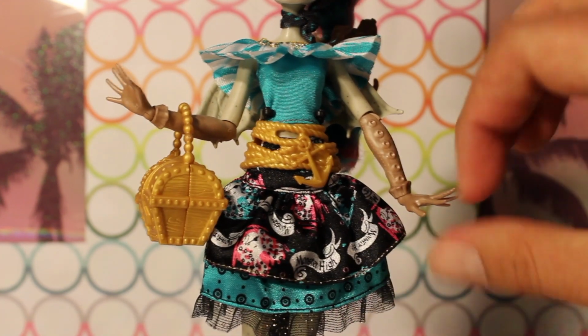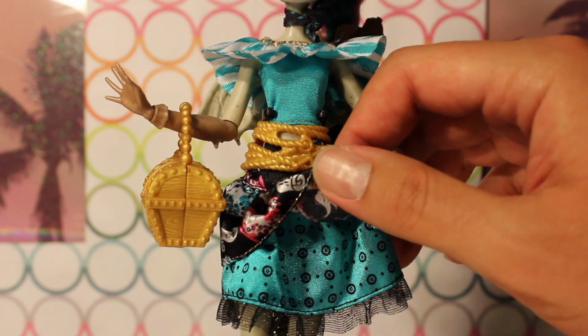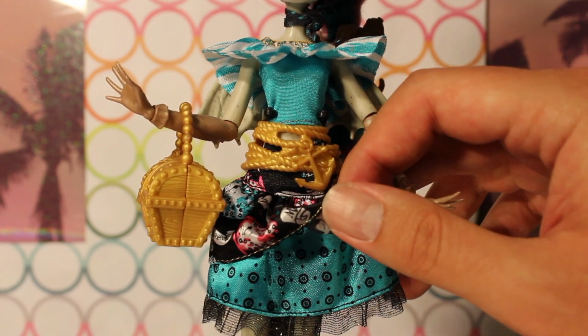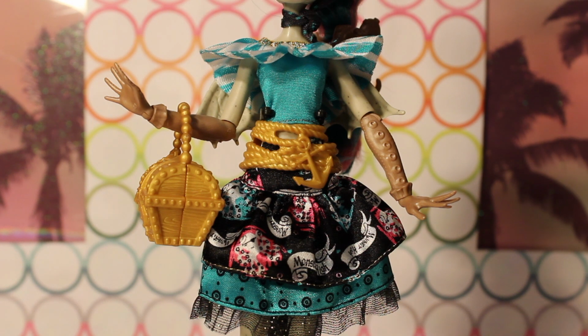And the skirt has two layers. That is the top layer, and the layer beneath is a metallic blue with some little suction cup circle motif, and the hem is finished with a black and gold sparkly tulle.